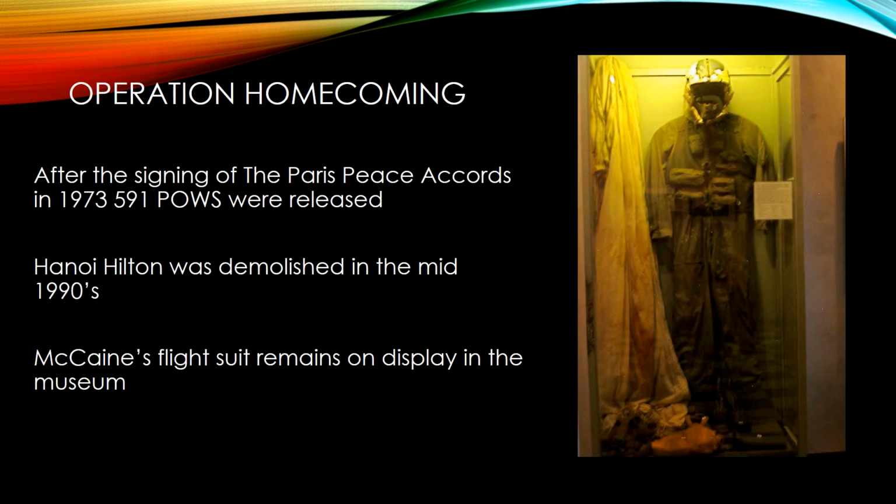In January 1973, after the signing of the Paris Peace Accords, the Americans were released from the Hanoi Hilton. From February to April 73, 591 Americans were returned home. The Hanoi Hilton was demolished in the mid-1990s. Part of it still remains as a museum where you can see John McCain's flight suit on display.